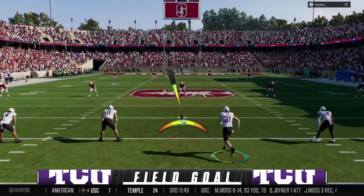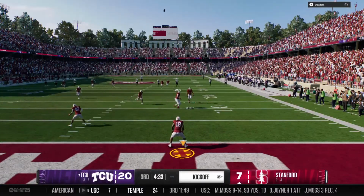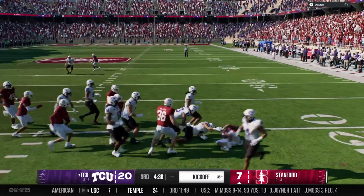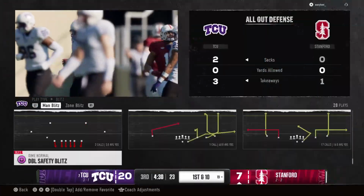So after putting 3 on the board, the kickoff team is out there ready to boot it away. And here's the return. Really disciplined job by the coverage unit to get down there and make the stop at the 19.